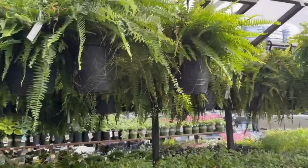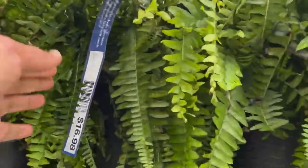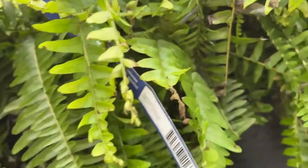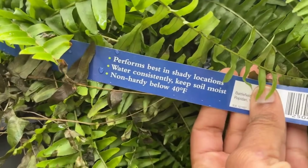These ferns are $60.98, and yes, they love the shade. Remember to keep them in the shade. These are non-hardy below 40 degrees, so keep that in mind wherever you're located. And do not put them in the sun, okay? Otherwise they will burn. The fern loves the shade.